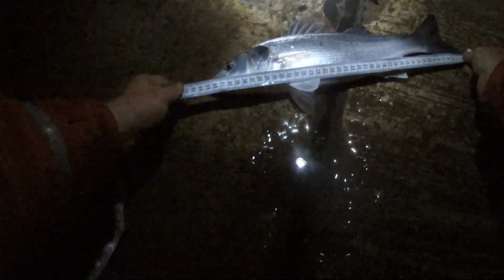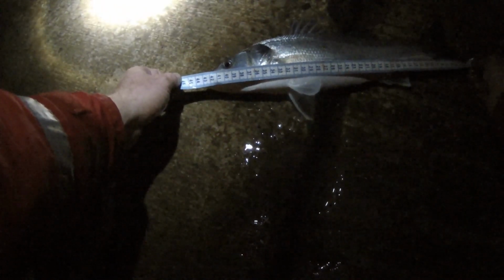And when I got a quick measure on him, he's the biggest bass I've had this year. Not a monster, not even a PB, but he came in at 44 centimeters and weighed in at 1 pound 10.